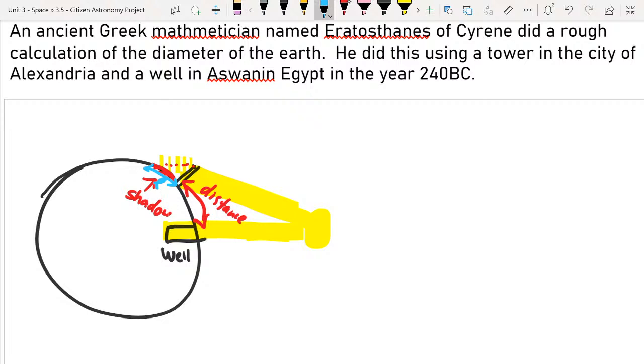Maybe we'll use like an hourglass and we will both do this at the exact moment that the last grain comes down. But if we know exactly when the sun is right overhead here, and if we can measure the shadow there, we can actually extend that and we can figure out the radius of the Earth with some actually pretty simple geometry. Would you know how to do this in grade 9 math? No. But by the time you get to grade 11 math, you would have enough math to know how to do this with some pretty simple geometry.